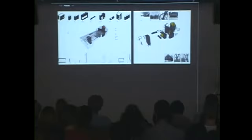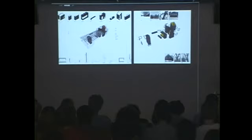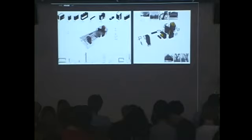Then in this image, the game itself is revealed, and that is where there was a relationship between programmatic box, window configuration, and views out to the surrounding buildings or landscape. So if we moved a box, we would move a window and create a different, framed view.